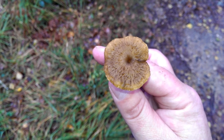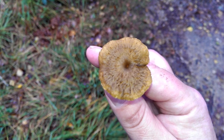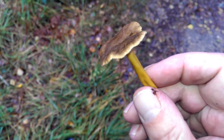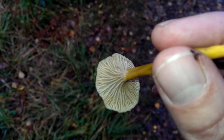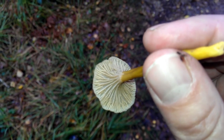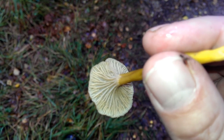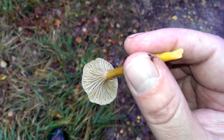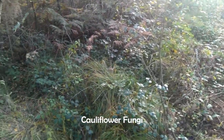This is the winter chanterelle that you'll often find in absolute abundance. Quite often you see the little hollow bit in the middle of it. The most telltale thing is looking underneath. Unlike the normal mushrooms you buy in shops which have gills, this is full of little ridges. That's how you can tell it's a chanterelle, a winter chanterelle.